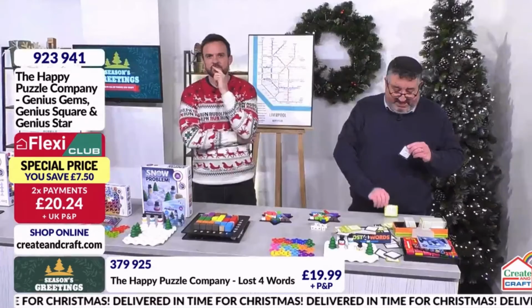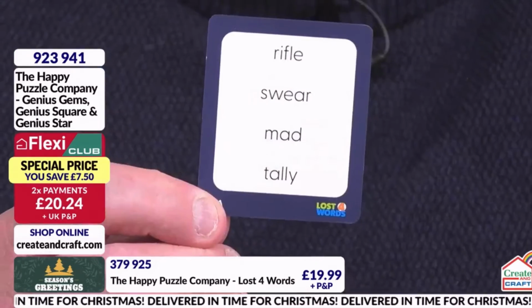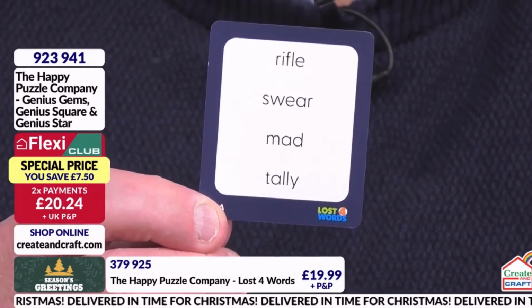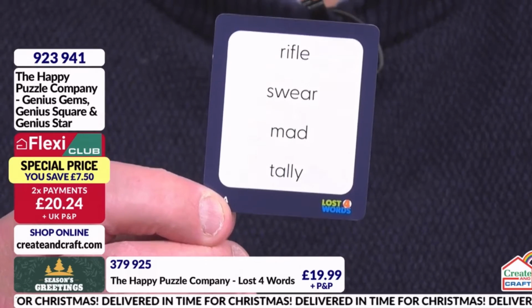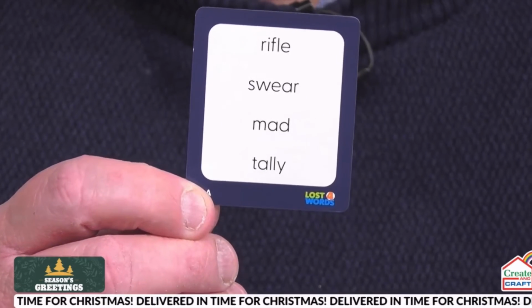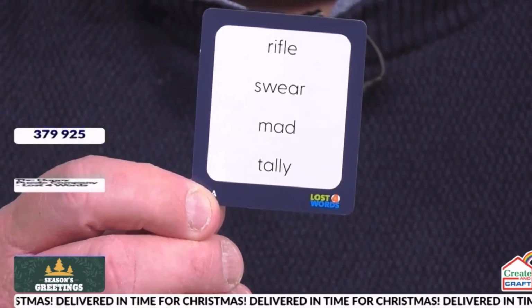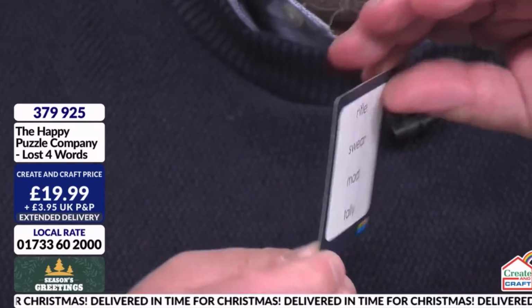This one, though, is really hard. What's a wheelbase? If anybody gets this, I'm going to be seriously, seriously impressed. Now we've got no emails about this one. You've stumped us all. Interesting. Rifle, swear, mad, tally, tally-ho, mad, box, mat, swear, box. Shall we reveal? Yeah. Okay. So the word is men.